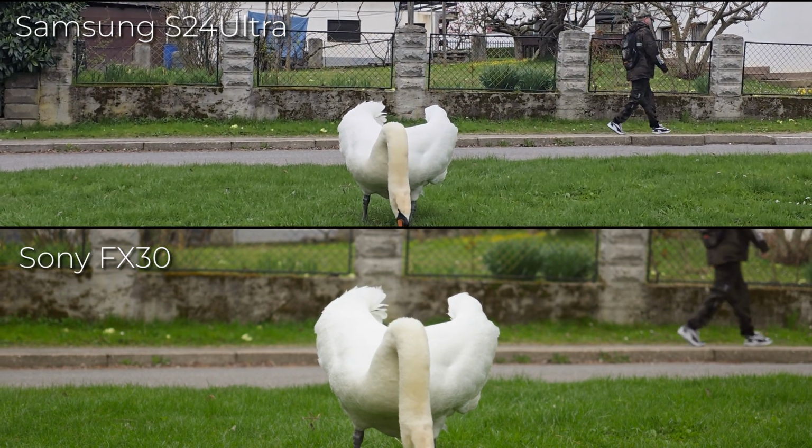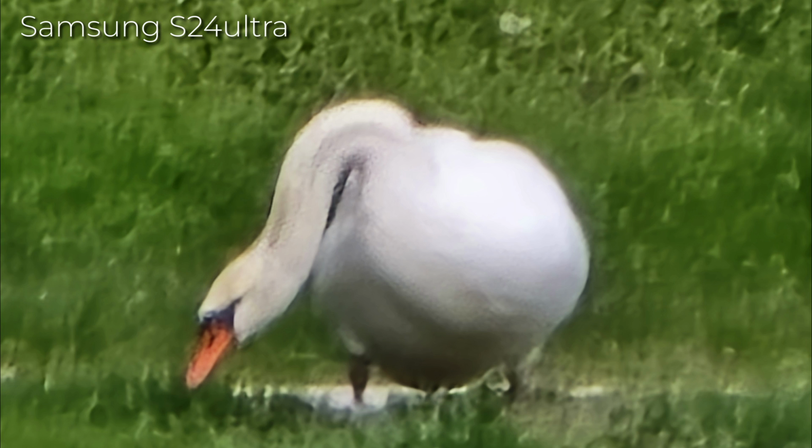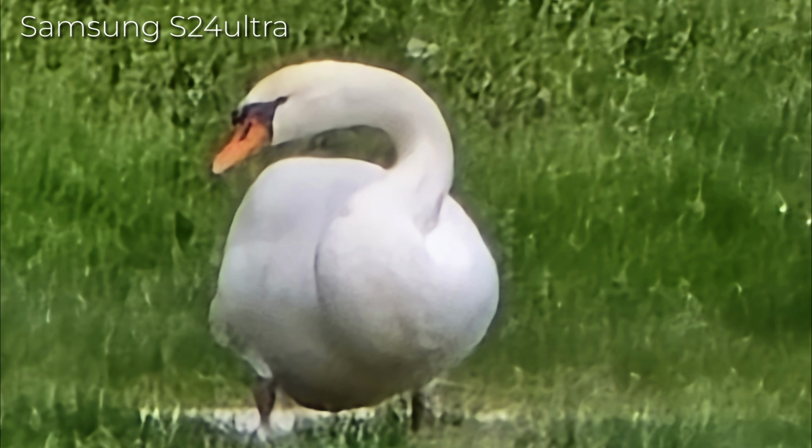This is filmed at about 10 times zoom on the phone and matched focal length with the FX30. And now the 100 times zoom picture. I'm impressed at how far away the swan was when I was taking a picture. However, these pictures, well, you can't really use them for anything. They are blurry, mushy, not good at all.